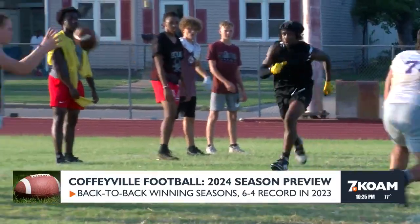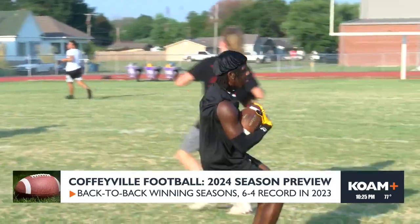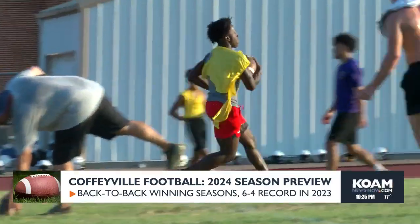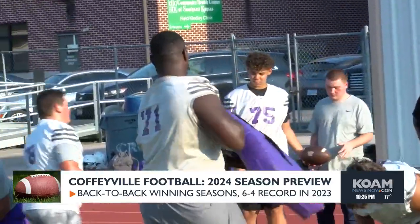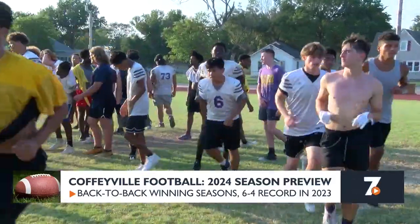Coffeyville went 5-3 in the regular season and ultimately finished with a 6-4 overall record in both the 2022 and 2023 seasons. The Golden Tornado brings back a heavy senior class along with one of the top offensive linemen in the state in Keaton Jones, who committed to Mizzou earlier this summer. Coffeyville opens up week 1 on the road in Towanda.